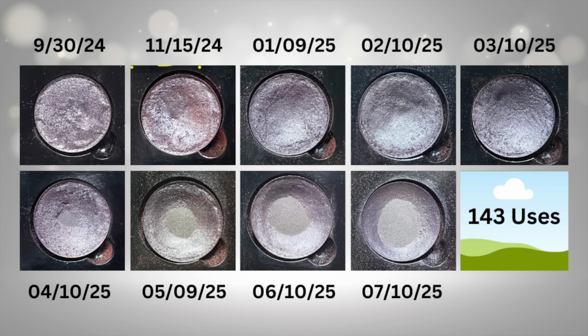This is going to be the next shimmer shade that I focus on. I think it's just a really beautiful color. I love wearing purple eyeshadows, especially these light, bright shades. I've worn it 143 times so far, and I do anticipate that this will be one of the next eyeshadow empties in this project.